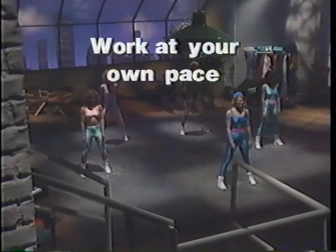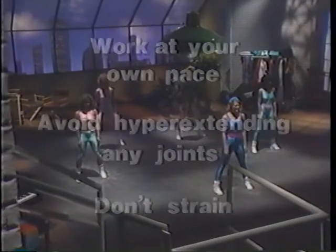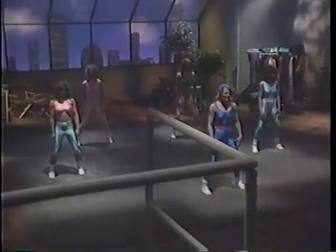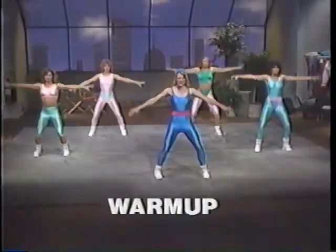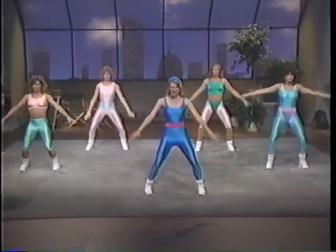Remember, work at your own pace. Avoid hyperextending any joints and don't strain. Okay, let's get started with the feet a little bit wider than hip distance apart, the knees slightly bent, the abdominals held in, and the shoulders relaxed. Inhale, lift. Exhale, down. Again, stretch it up and down. Two more times. Lift it up and down. Last time, reach. Keep the legs straight as you exhale down.